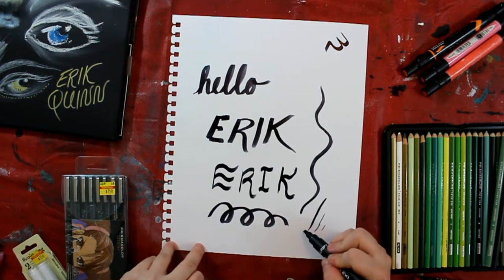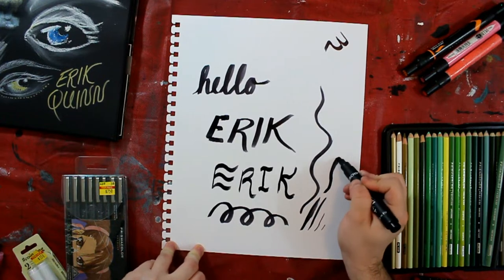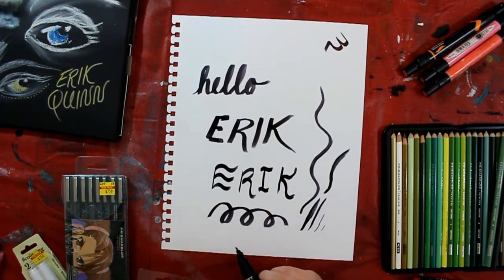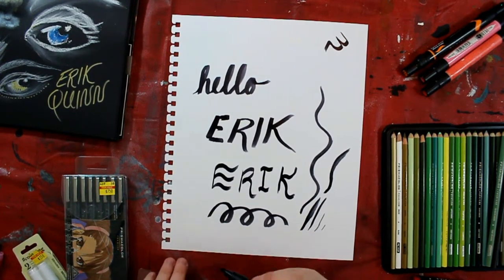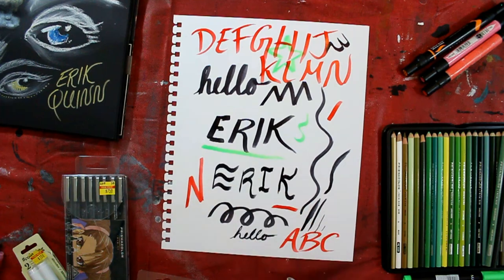So I like this because you can get really, really thick lines and kind of play with the thickness that you want your line to be. So I can see how this would be really cool for comics or hand lettering. I'm super stoked about these.